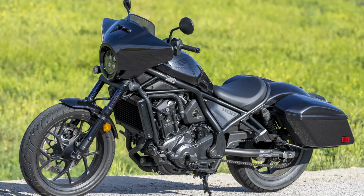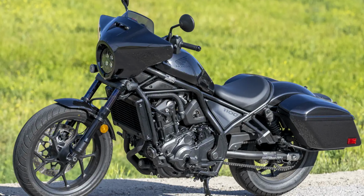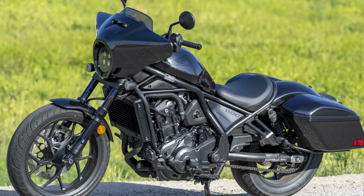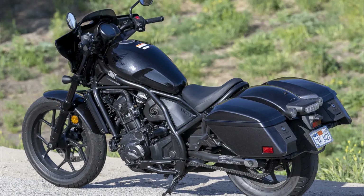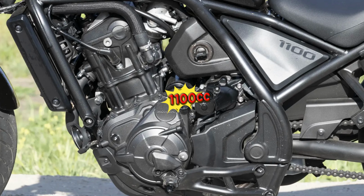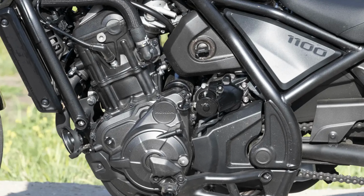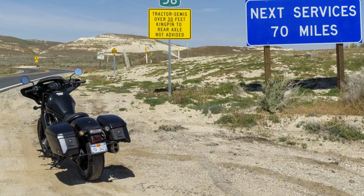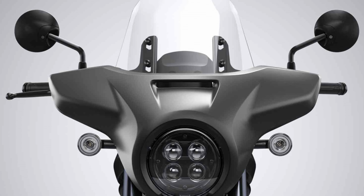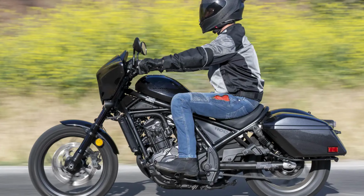The Honda Rebel 1100T is the bagger cousin of the Rebel 1100, designed to elevate longer rides with added flair and practicality. This model features a comfortable seat and nimble handling, powered by a robust 1100cc engine that ensures a smooth and powerful ride. It stands out with its convenient saddlebags, which keep your belongings safe and dry, and a windshield that makes open-road adventures more enjoyable.